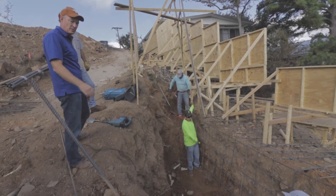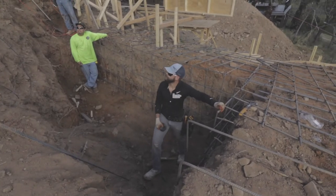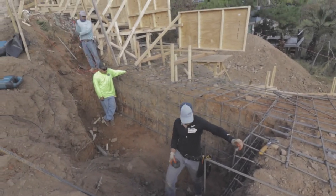So I think that's a good stopping point. Okay, right here. Yeah, I think it's great. I mean, that is some great steel there, guys. How does it look? Yeah, it looks fantastic. Looks good. It's going to be strong.